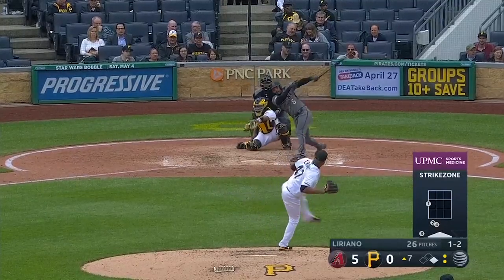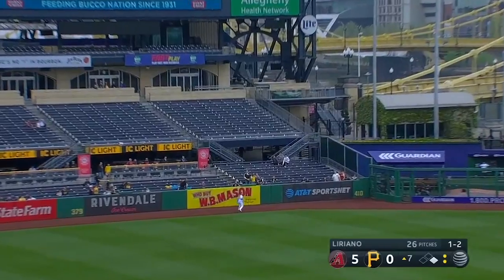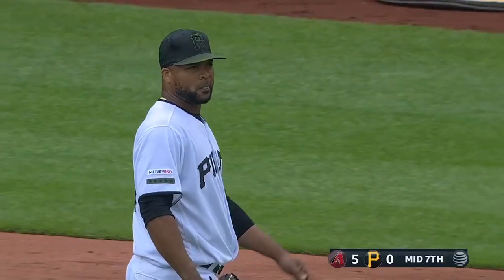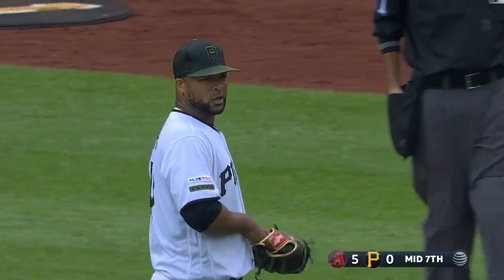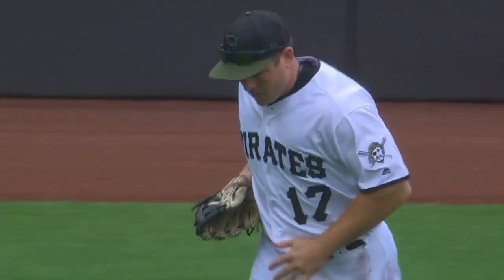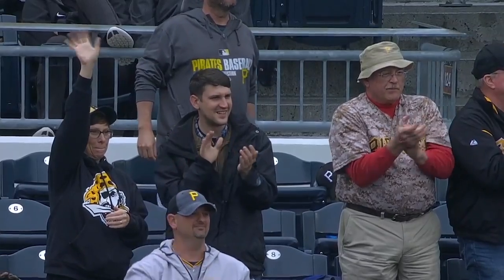Almost 60 innings without a run. Deep to left. Trouble. Shuck back. Oh! J.B. Shuck! What a play! J.B. Shuck with the defensive gem of the season early on here at PNC Park, robbing Escobar of a home run. What a play. What a play. He can play some D.